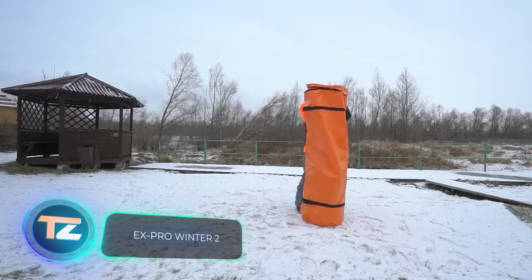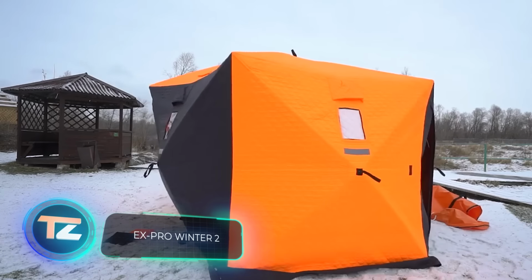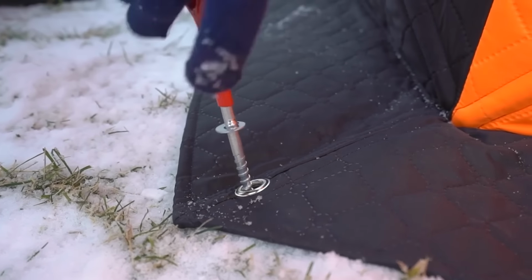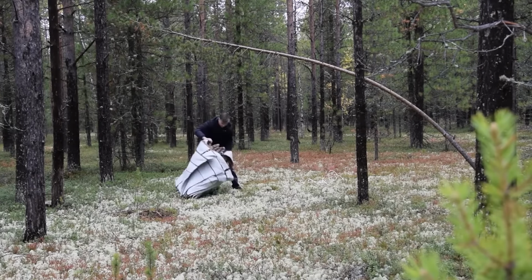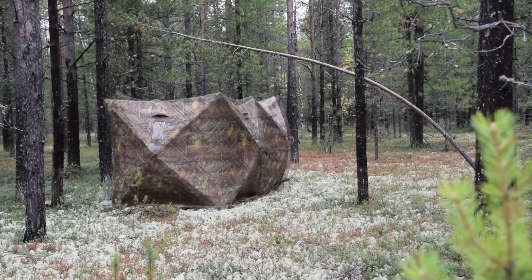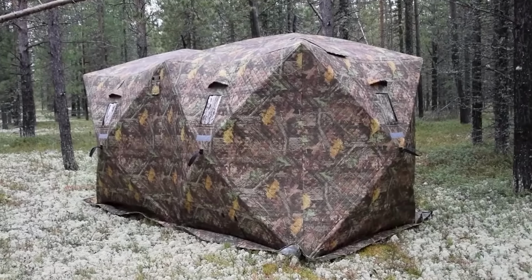If the weather's going to be rough, it's wise to pack not just a cooker mug, but also a sturdy tent like the XPR Winter 2. It's so versatile that it can serve as a heating spot or a mobile sauna. It even has a section for a chimney. Plus, it's cleverly designed so that one person can set it up in just 2 minutes.